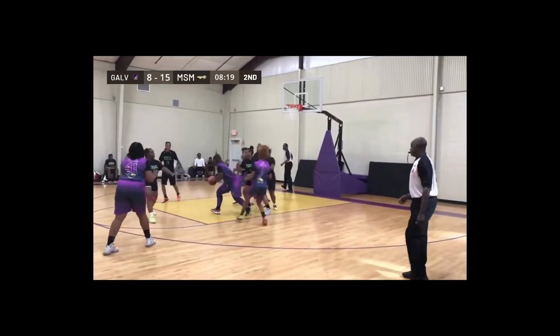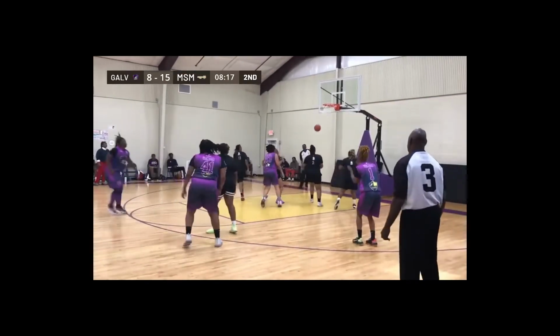Saucier tipping it. Bird, fadeaway jumper, and the key. Yes, ma'am. First bucket for either team here. Coming up on 2 minutes of play here in the second quarter.